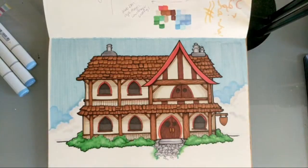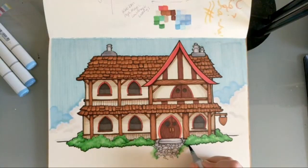Color grass, do we want you guys? Look like down there. I think that's too dark. That's okay as a shadow, but I don't think I want that as grass.